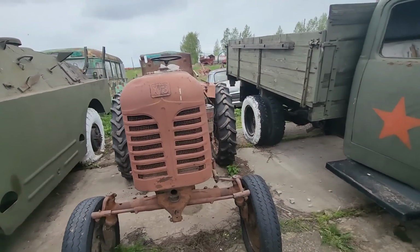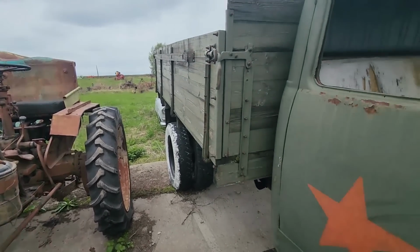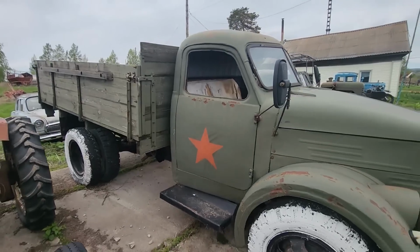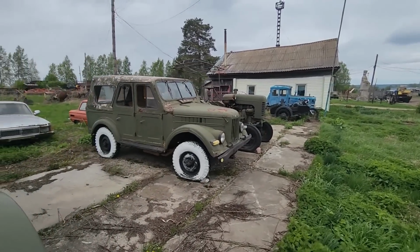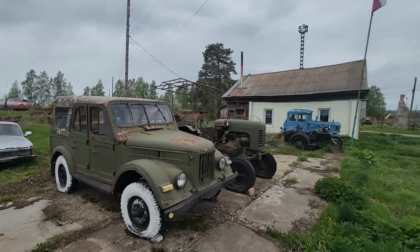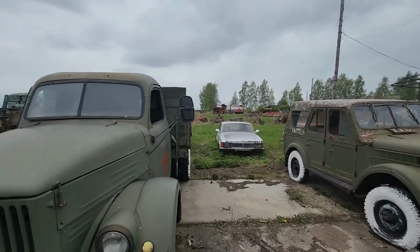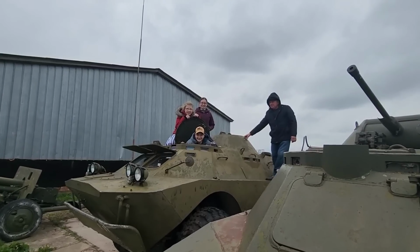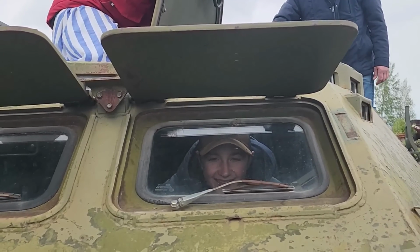Old tractors. Отец, фотографируй его. There, he's ready to go.